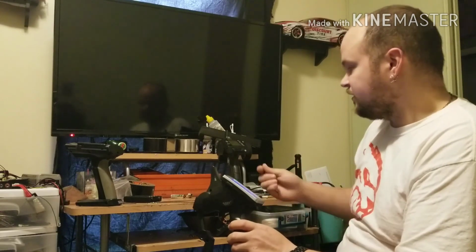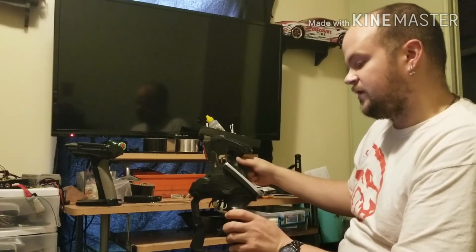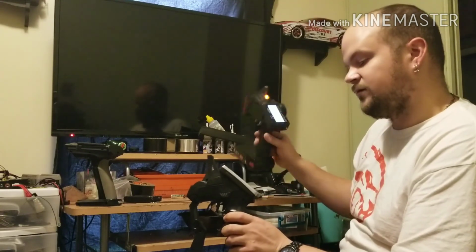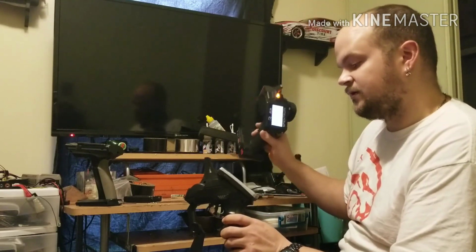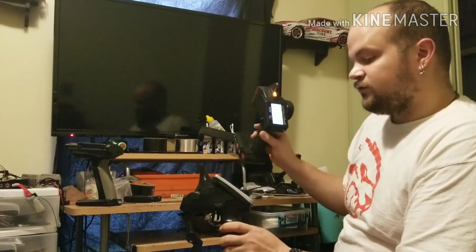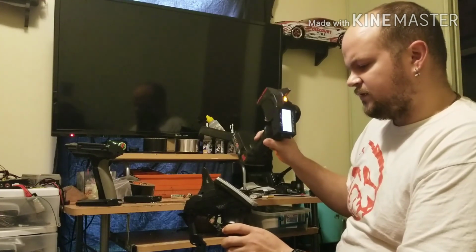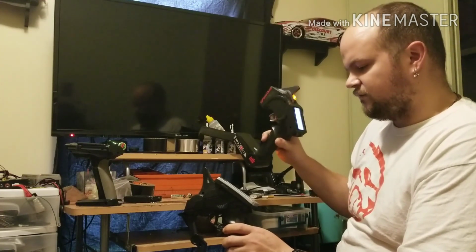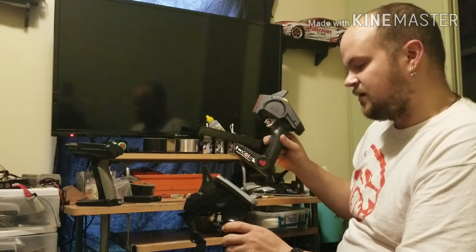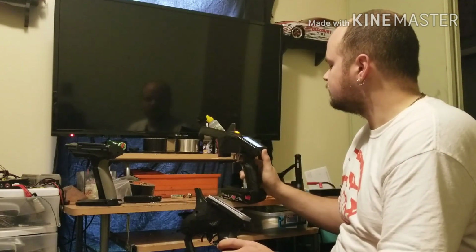But when it comes to features, this has all the features this does. I mean, this one has steering reverse, endpoint, sub trim. This has all that. Steering exponential. This has that. Steering speed, steering mix. This has that. Throttle neutral. I don't think this has that, but you really don't have to worry about that with this. It's just that good of a radio. Throttle exponential, got that. It doesn't have ABS, I don't believe. Oh yeah, it does.